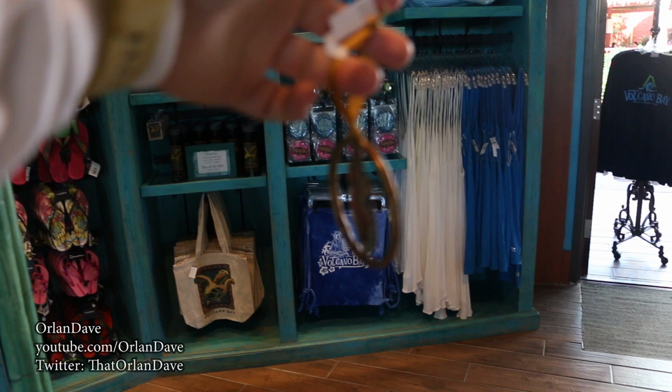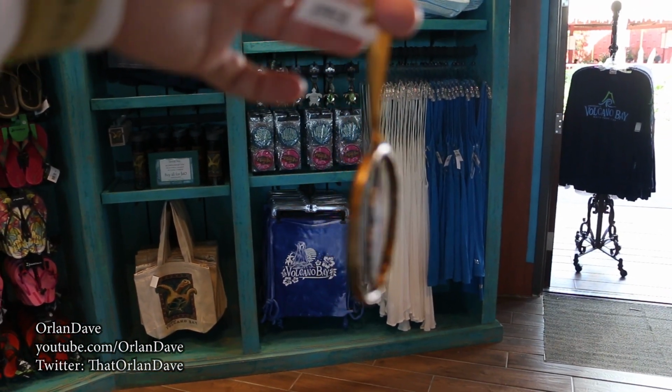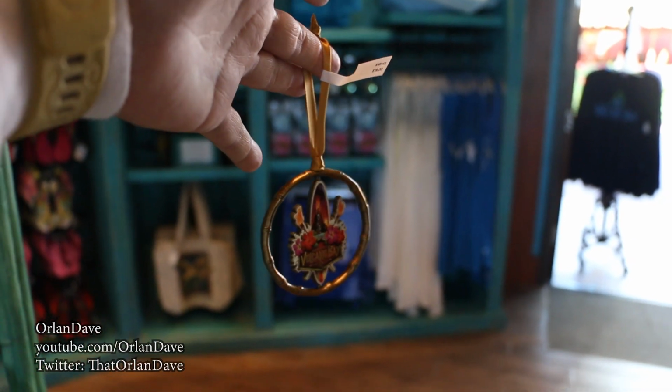Didn't think you were going to escape Christmas 100% here at Volcano Bay, did you? Here is a Volcano Bay Christmas ornament for $19.